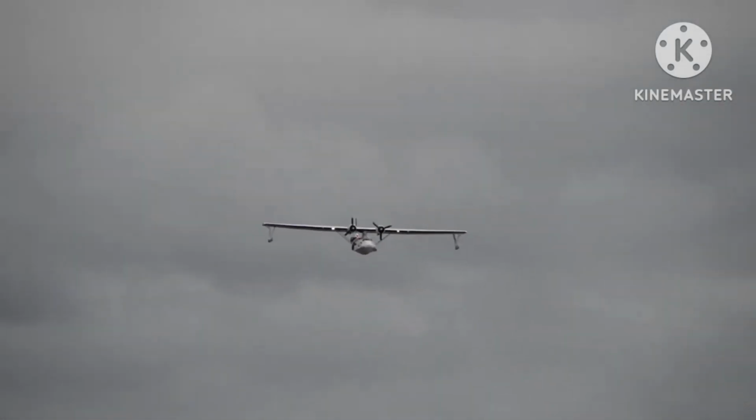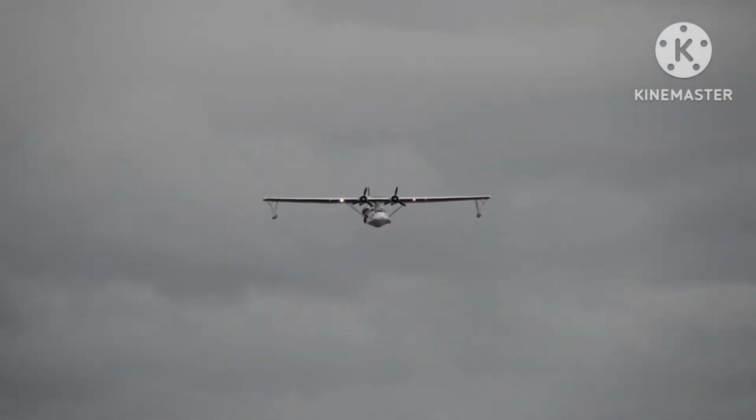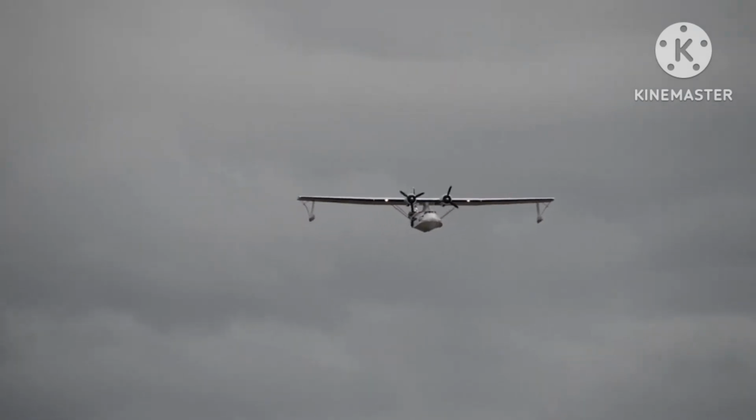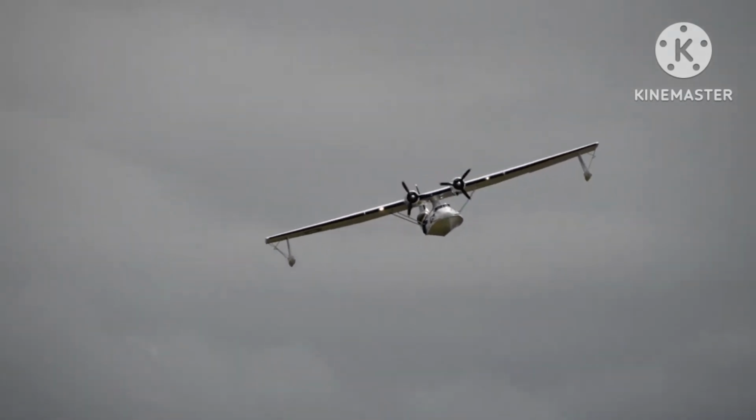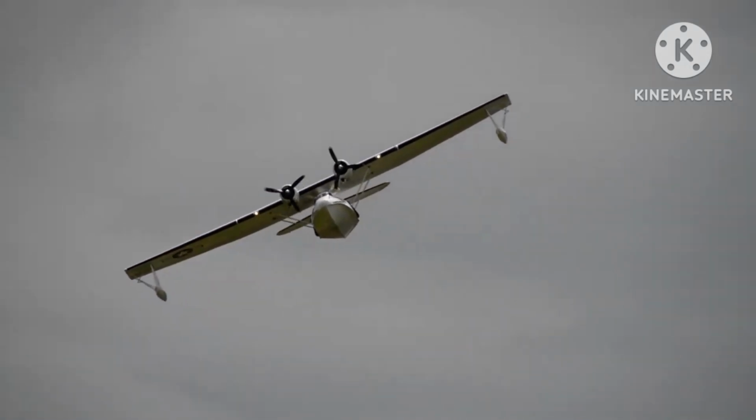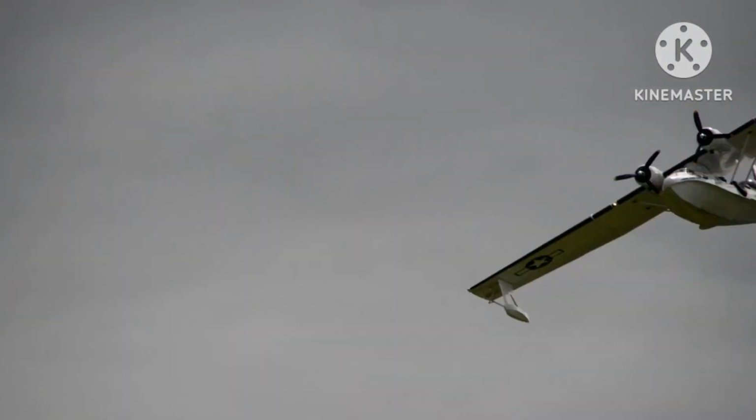VE Day. That U-boat U-320 was on its first operational patrol and it ended up being abandoned on VE Day itself. Rather bad luck for the crew, but they did all survive. And there are the wingtip floats down.